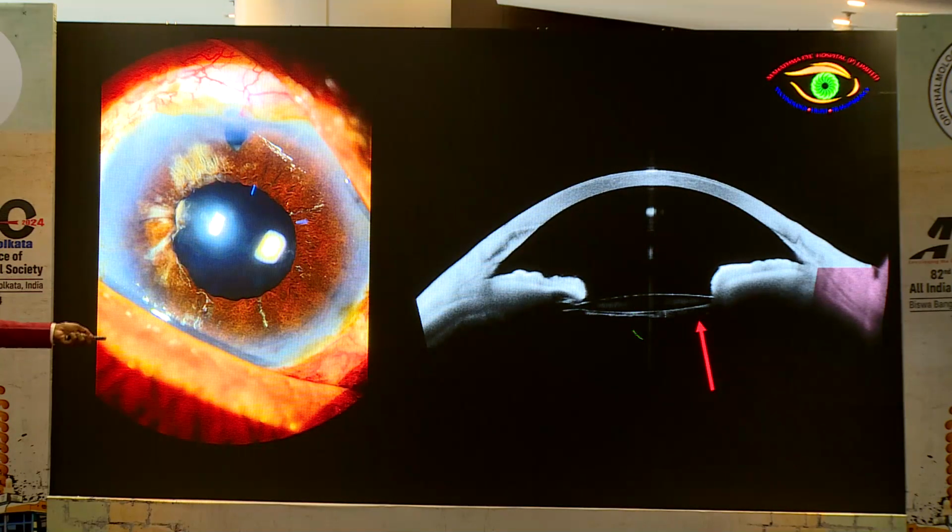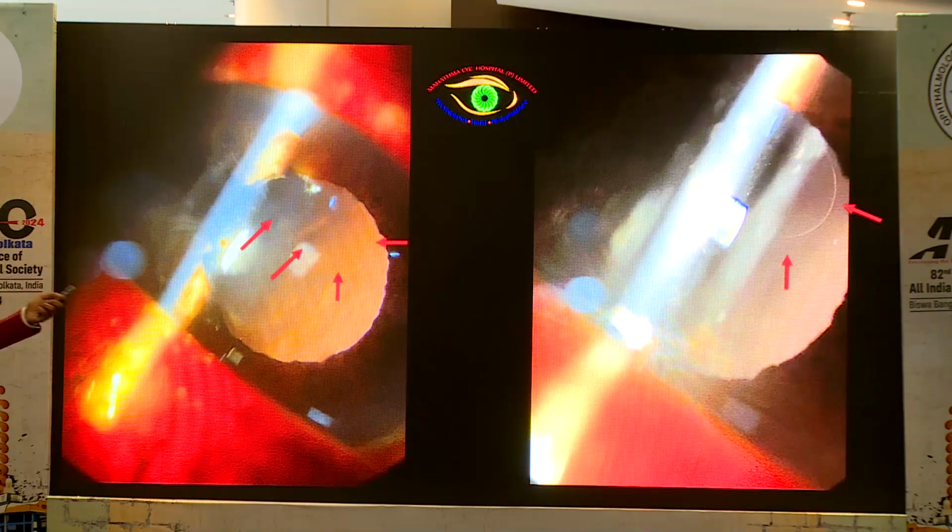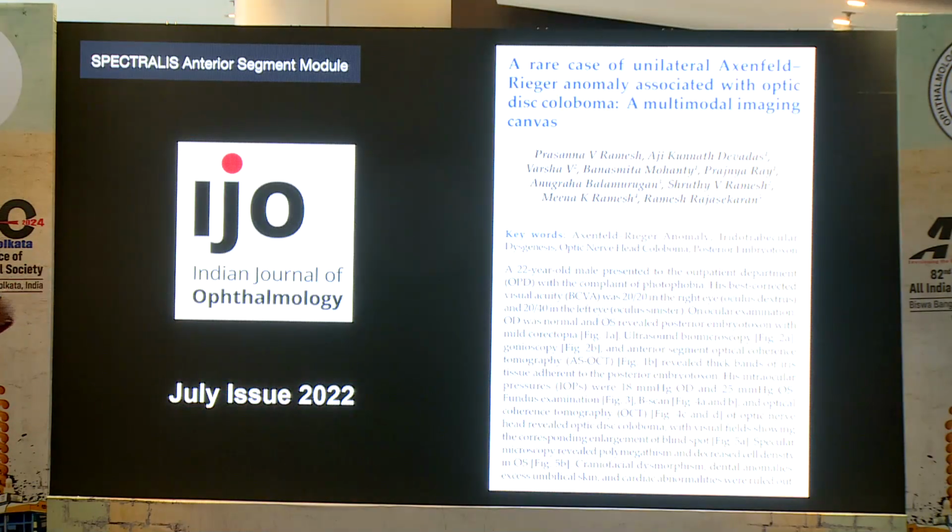but if I had chosen a toric lens for this particular patient, you can see that the PC is decent. When I dilate the patient now, even that can be evaluated. I think these are things which are very promising. You can see the slit lamp image of the same particular patient. And then not only that, we have done many publications with the Spectralis anterior segment imaging module and Anterion for that matter, which I would like to share.